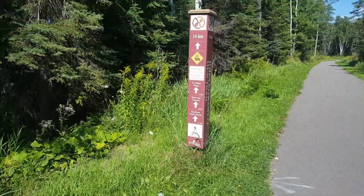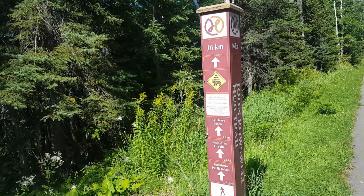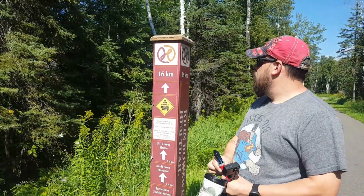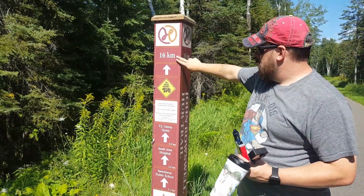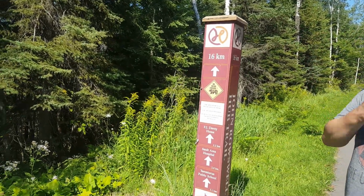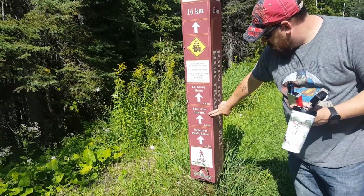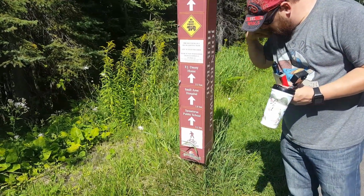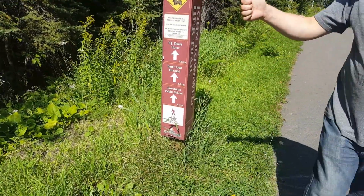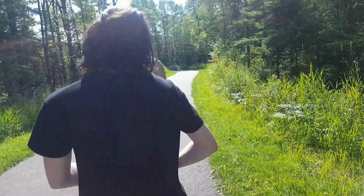Alright guys, due to the fact that it's extremely hot out right now, this is the sign that's going to be our halfway point, I guess you could say, because we're going to turn around and start heading back. So 16 kilometers ahead, of course, be bear aware. The FJ Davey home is 2.2 kilometers away now, 2.8 to the hospital, and the tourist public school, 3.1 kilometers. So we're going to turn around and head back that way.